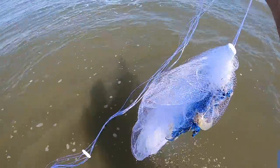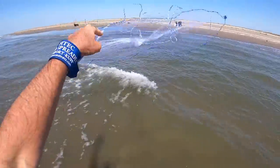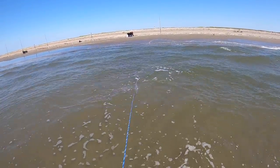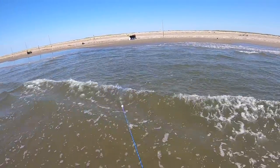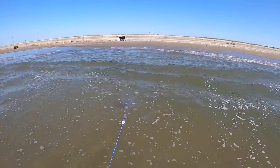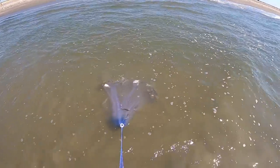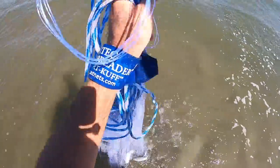Oh, yes, more big shrimp. Left and right, huge schools of mullet have moved into the beach. I could do this left and right, pull up a net like this. These are mostly finger mullet.